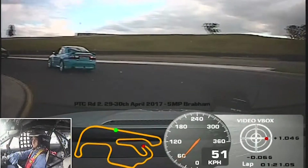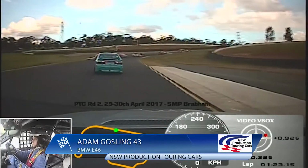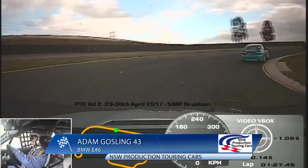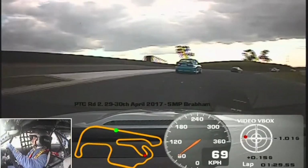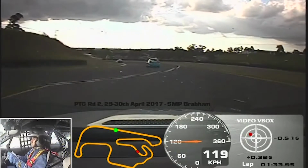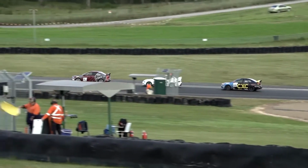What a good start that was for Stephen Thompson. What a terrible way to end the weekend for Paul Pearson. There's Adam Gosling. We're on board with him now in the BMW, the best of Class B2 so far this weekend. Up over Corporate Hill, the rest of the field makes its way around onto the main straight.